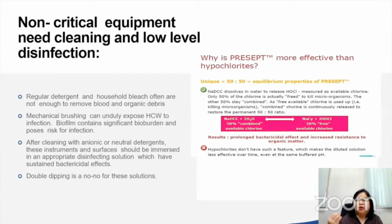So after cleaning, or what we call the babad, we have to soak. Soaking in anionic and neutral detergents, well, they should be soaked in an appropriate disinfecting solution such as Precept. Precept is more effective than hypochlorites because it's sustained release. 50% stays initially as free available chlorine, but the other 50% combined will become available later on as it stays soaked. So there's a prolonged bactericidal and virucidal effect, and therefore better infection control because you make sure that the virus is killed.